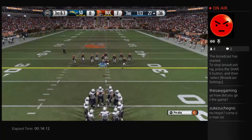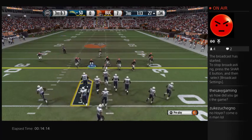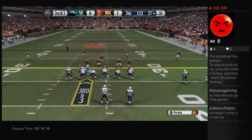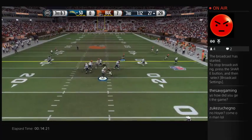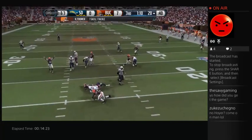So after that last incompletion, it is 3rd and 3. The Browns defense now is going to go nickel. Rivers out of the gun. The defense gets a sack.